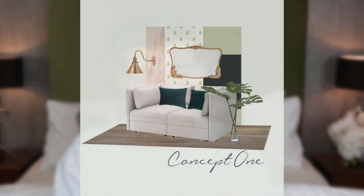So then also in that area I'd have this beautiful little couch. It's from IKEA. It's a sofa bed, so this couch can pull out and become a bed as well. So you're killing two birds with one stone with this one. And I'd have it in this beautiful, either a light grey or a white.